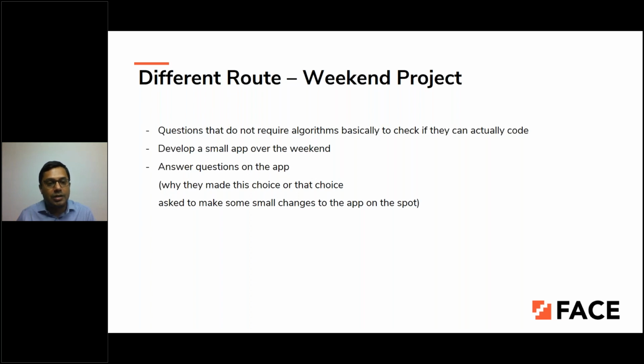There are a lot of smaller tech companies which also recruit. It's a startup mode. They may not even just test knowledge of algorithms. Questions that do not require algorithms, I can use that to check if someone can code or not. Most of them use a weekend project to evaluate potential recruits.